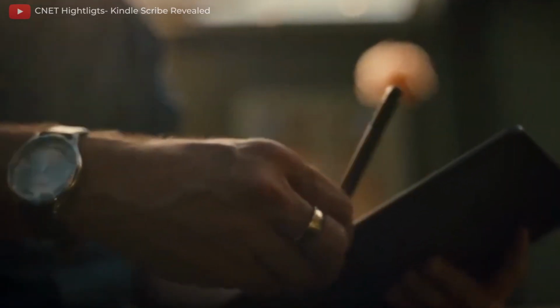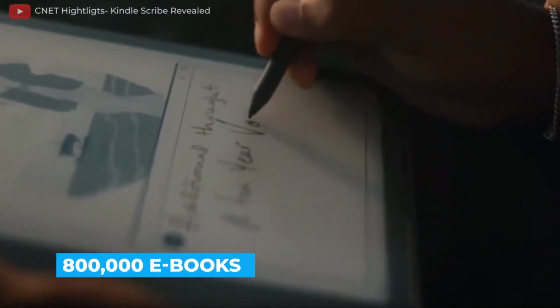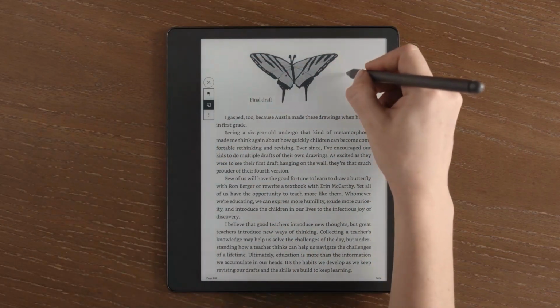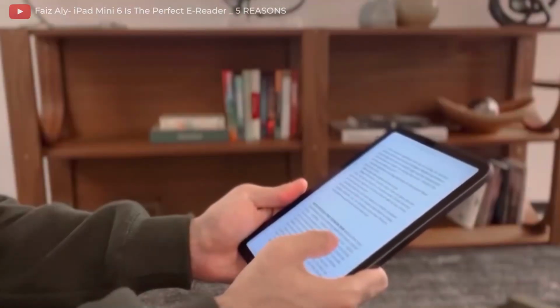It has a battery life of weeks on a single charge, allowing you to read comfortably from a library of over 800,000 ebooks. But more on that in a bit. Reading on a Kindle is surprisingly comparable to reading a physical book, thanks to the fact that you don't have to charge it very frequently. However, compared to a Kindle, an iPad's battery life isn't even close to being as long.